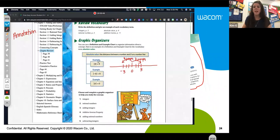So it's a wonderful annotation tool. If I was teaching my kids out of the math book, then this would be a great thing for them, while I'm on Zoom, they could be doing the same thing I was doing. And this is what we're doing in class right now, talking about absolute value.